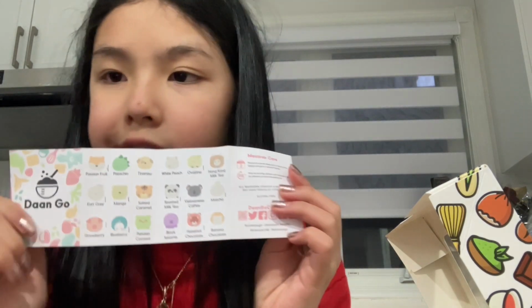I bit my lip. This box is so cute. Oh my god. Nice and soft. Strawberry one is definitely my favorite one. Definitely my favorite. Ow, my lip. Help me. So good.